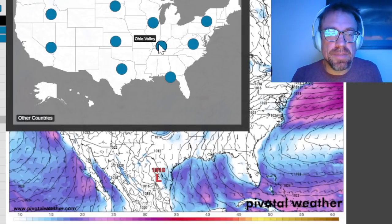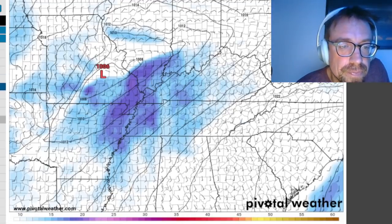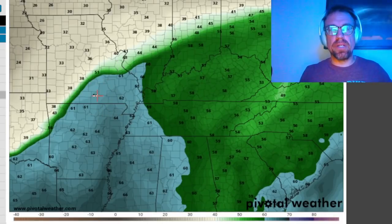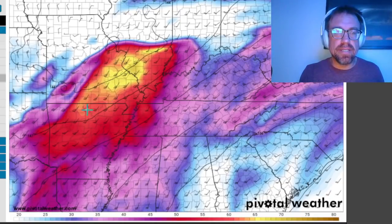That kicker system just isn't as robust because of the stronger initial system for Saturday heading up into Iowa. But I can see right along this warm front and a little bit to the south over southeastern Missouri, Sunday night, maybe closer to midnight, could be an interesting target. Dew points, a rocket up into the low to mid 60s. Rapid moisture advection happening. Pretty strong low-level jet as well.